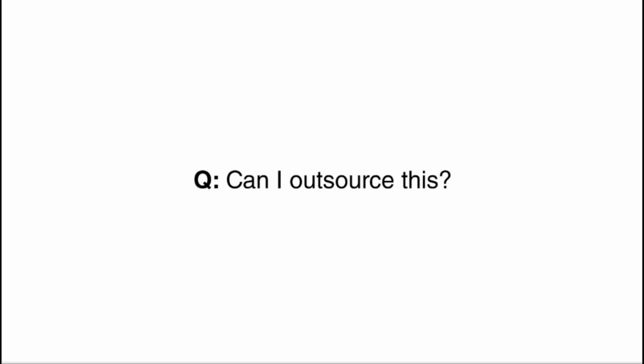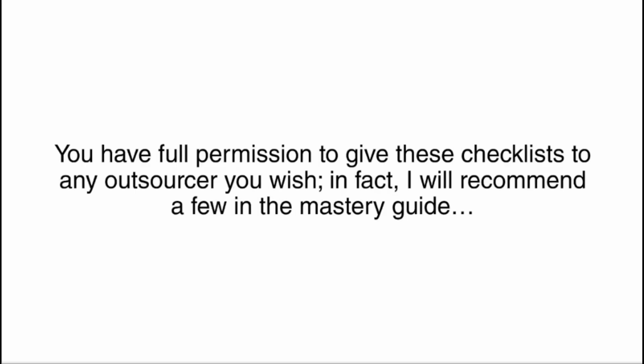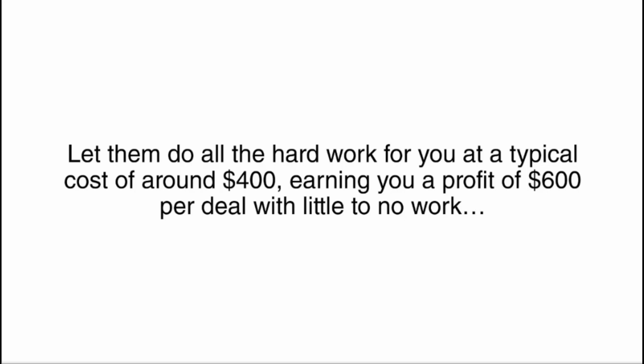Can I outsource this? Yes. In fact, these checklists were built with outsourcers in mind. You have full permission to give these checklists to any outsourcer you wish. In fact, I will recommend a few in the Mastery Guide. Let them do all of the hard work for you at a typical cost of around $400, earning you a profit of $600 per deal with little to no work.